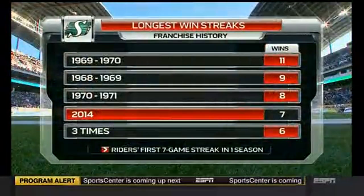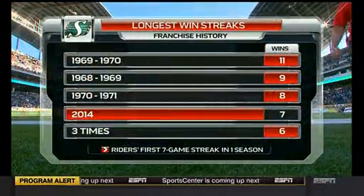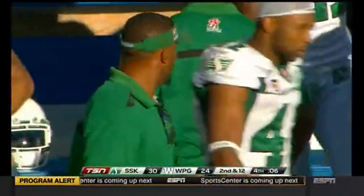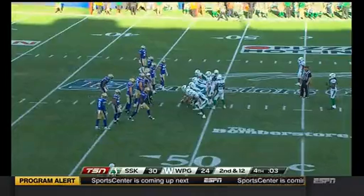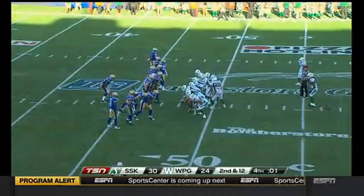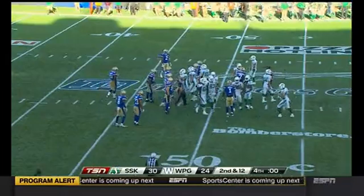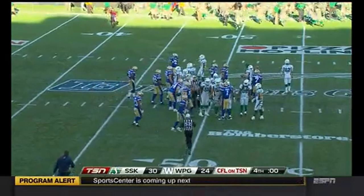And the Saskatchewan Roughriders have their first ever in-season 7-game win streak. They'll go to 8-2. Sweep the Blue Bombers, who have now lost 4 of 5, and their record will drop to 6-5. And the Saskatchewan Roughriders are now in 2nd place in the tough West Division behind the Calgary Stampeders.